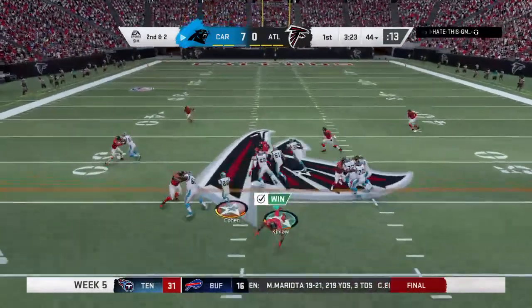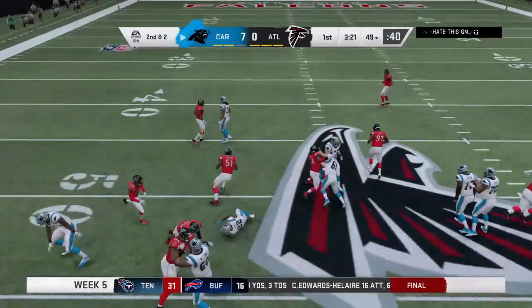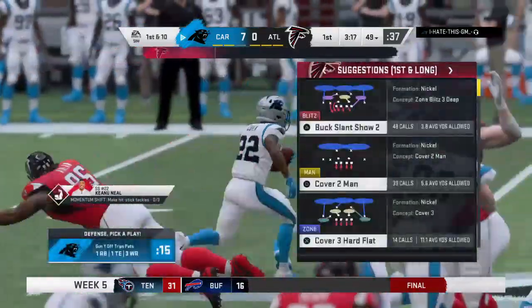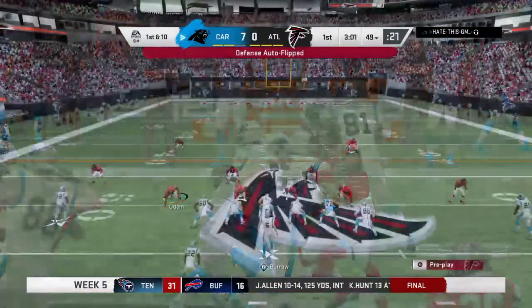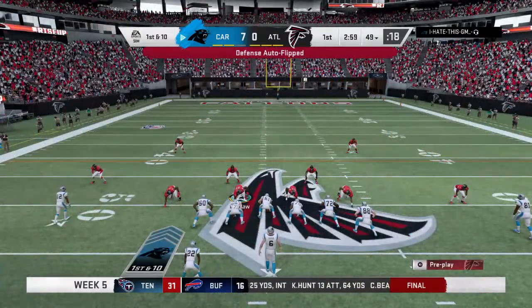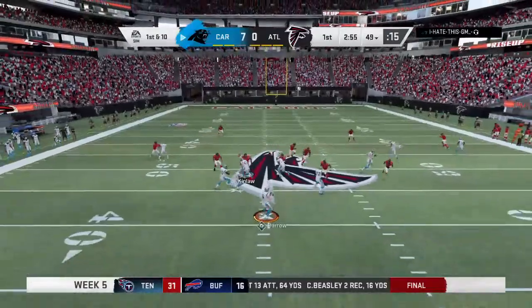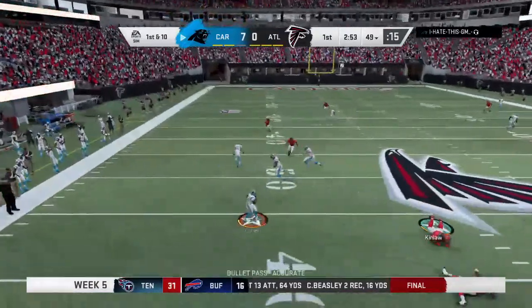The first carry for the shifty Tariq Cohen. And he'll be brought down just shy of midfield at the 49-yard line. 2nd and 2 is prime time for a little bit of a gamble, isn't it? Open up the playbook, go play action, toss that bad boy deep. And in this situation, go ahead and give it to your back. Let him pick up a first down.